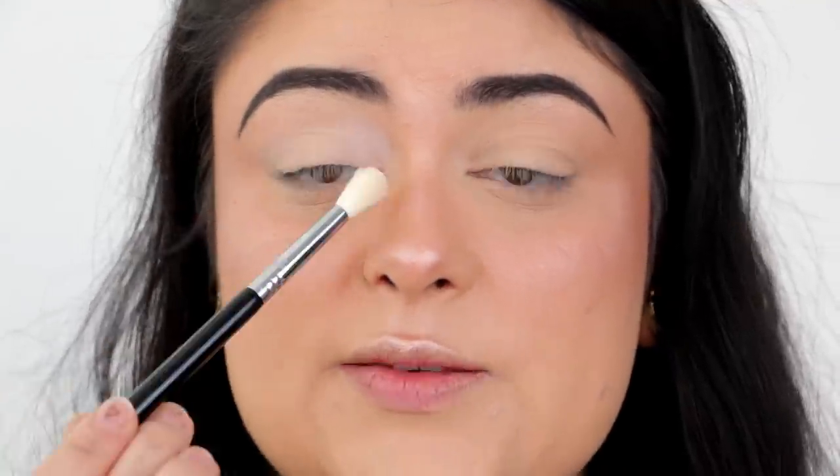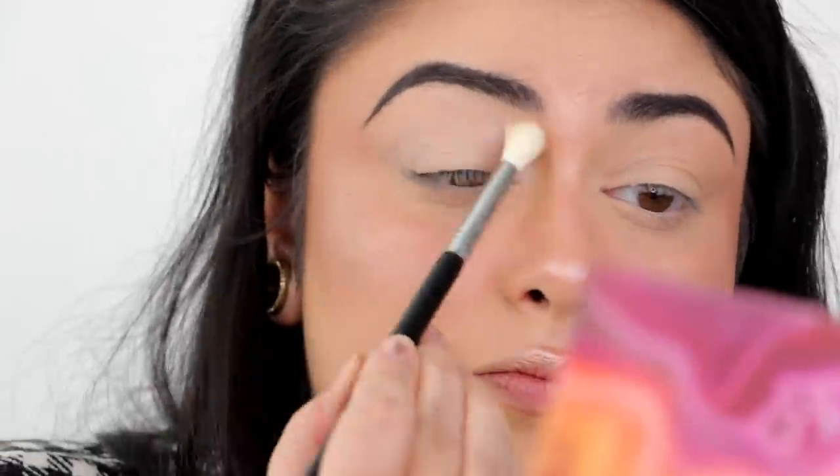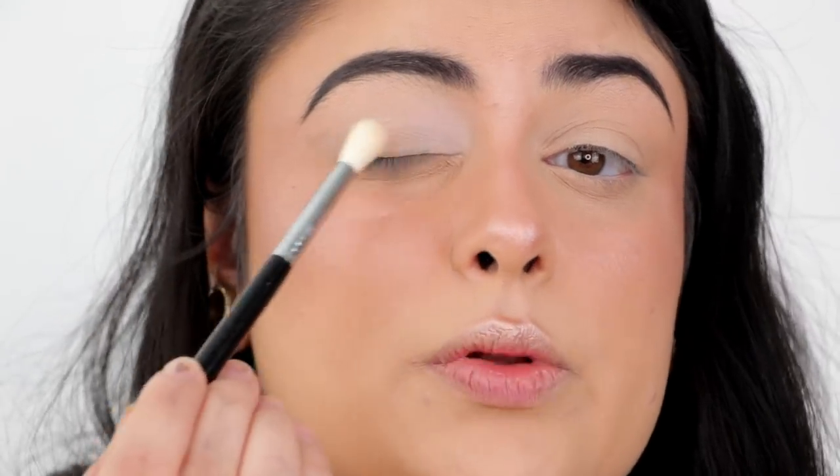So I am taking this bone shade and I'm working it from the inner corner. I'm basically just working it all around my lid, focusing it in the crease, but blending it completely out so that it's not just a harsh line. So then I'm gonna do the same on the other side.